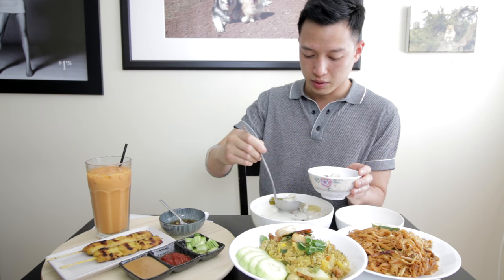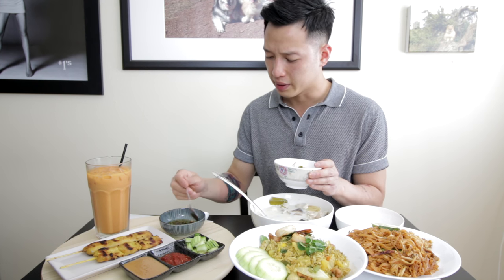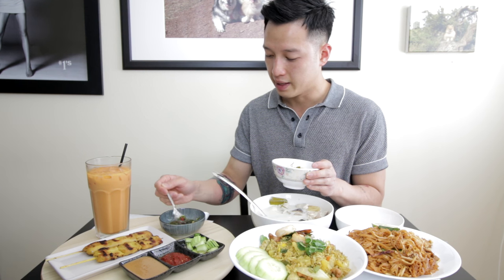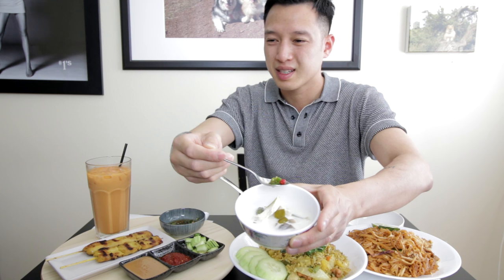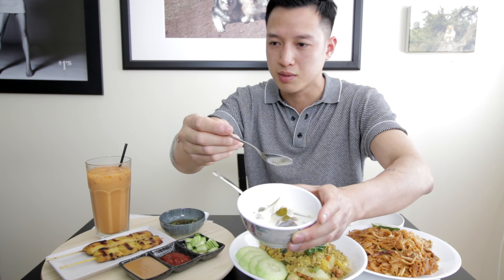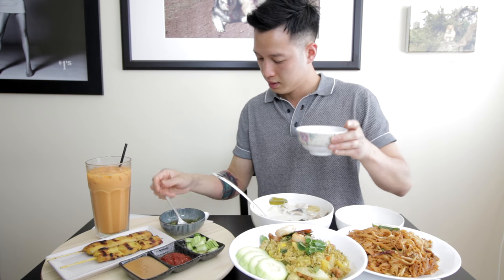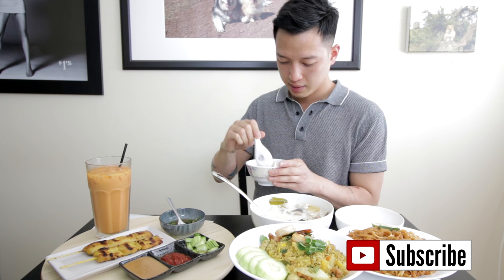And I love Thai food too, because it's usually served spicy. I mean, you can ask to make it not spicy, but I love how spicy it is. As you can see, here's the soup. Can't really see it, it's kind of white, but I'm gonna add some chilies to it and fish sauce. Mix that up a little bit.